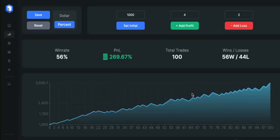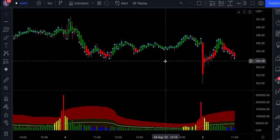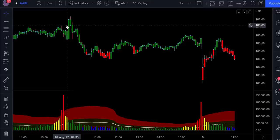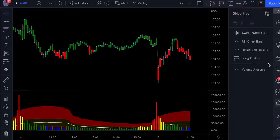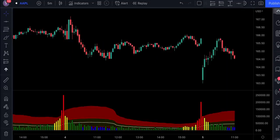However, if you find the rules a bit complicated, you can use the second version of this strategy, which I created myself. And for the second strategy, we're not going to be using the Heikin Ashi candlesticks. Also, let's get rid of the RSI candles. And now we're going to need to add 2 indicators to the chart.